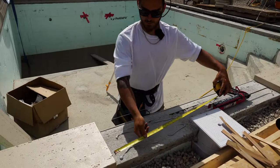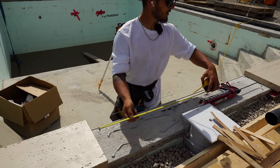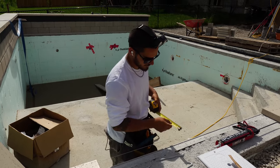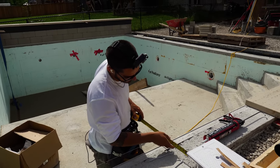So I took my first measurement, because this one has to get cut, and I have 22 inches, so I marked 21 7/8 on that piece. Now, because I have a string line that's going to represent the face of it, I know how far back this needs to get cut. So I'm getting a measurement of 11 1/8.